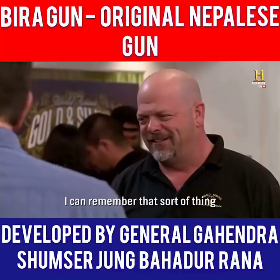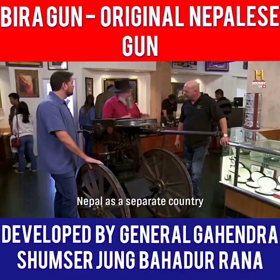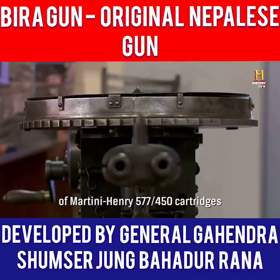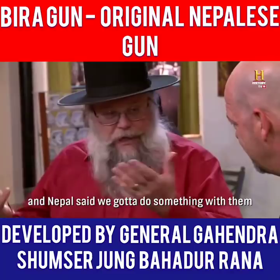But what happened was in the late 19th century, Nepal wanted a machine gun. England actually ended up being the first country to recognize Nepal as a separate country, and so Nepal ended up being an ally of England. They ended up giving them a couple of million rounds of Martini Henry 577 450 cartridges. They were terrible rounds, so what do you do with them? If they don't work well, you give them to Nepal. And Nepal said, well, we got to do something with them, and General Gahendra developed this.